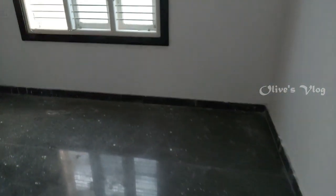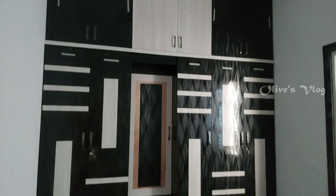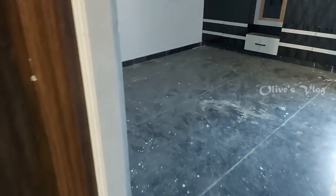This is the common bathroom. This is the first bedroom. Cupboard facility is done. Here dressing unit also is there. This is the second bedroom with attached bathroom.